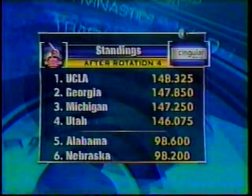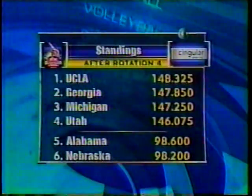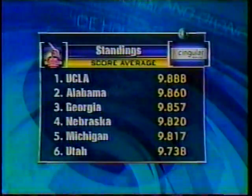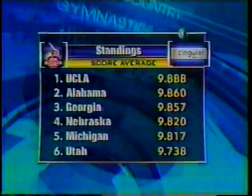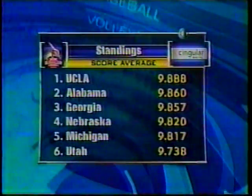The scores after 4 rotations, UCLA leading the 4 teams, completing 3 events, and the Bruins also on top with a 9.888 average as we head down to Darren and Val Condos Field.